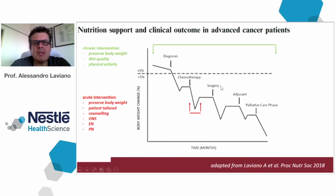And we know that this important treatment is associated with an impairment of nutritional status. And of course, a cancer patient should receive an acute intervention, a specific intervention during the catabolic crisis like chemotherapy or surgery, but these should be coupled by a chronic intervention. So the patient should know what he has to eat, which is the target for his body weight from the diagnosis until the end of his clinical journey.